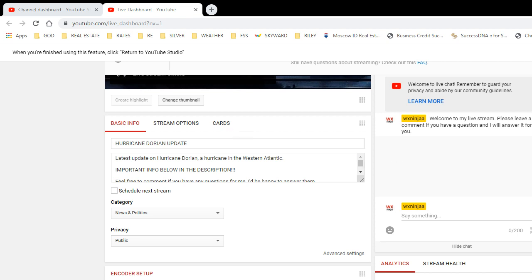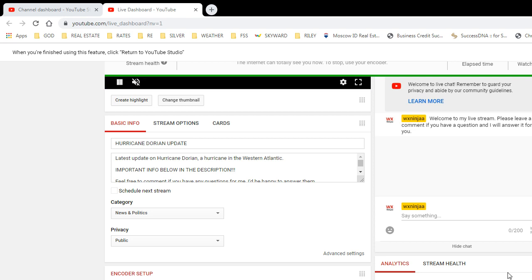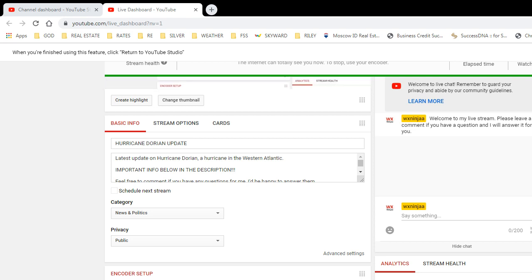Alright everyone, welcome back. Just doing a quick little update here on Dorian. Latest update has it as a Cat 1, 90 mile per hour winds, 958 millibars, and moving northeast at 15 miles an hour.